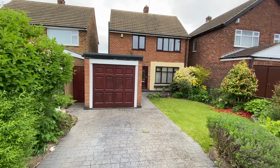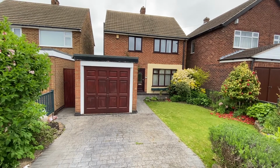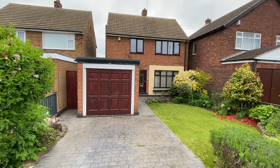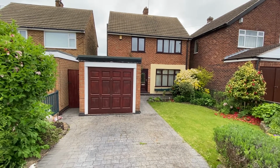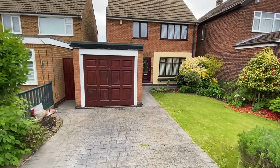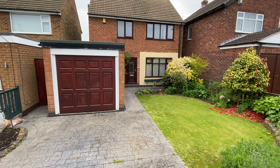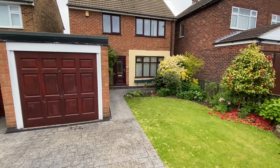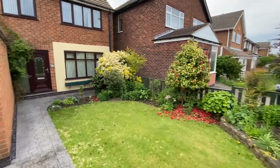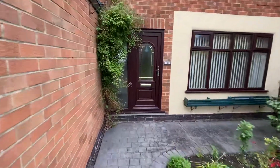We're here just a short distance away from Mapperley's fantastic amenities on Digby Avenue for a video tour of this three-bedroom detached family home. Just starting off at the front of the property, we have a good sized paved drive which gives us off-street parking and in turn leads to the garage, which also has a pedestrian access door to the rear. Front garden is nice and established and mainly lawned. And we then have the main entrance door straight ahead into the hall.